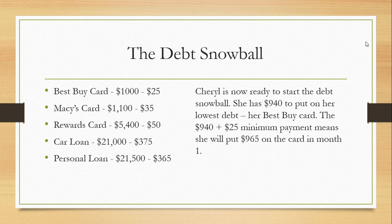Cheryl's now ready to begin the debt snowball. So, as we said on the last slide, she has $940. She's going to put that money on top of the minimum payment she'd already be making. This is a total of $965 she has to put on that Best Buy card in month one.